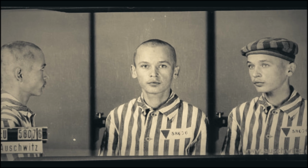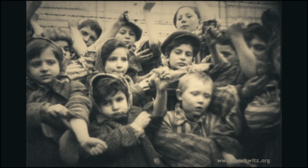They were hardly recognizable anymore. So they stopped taking photos and tattooed a number on the prisoners instead to be able to identify them.